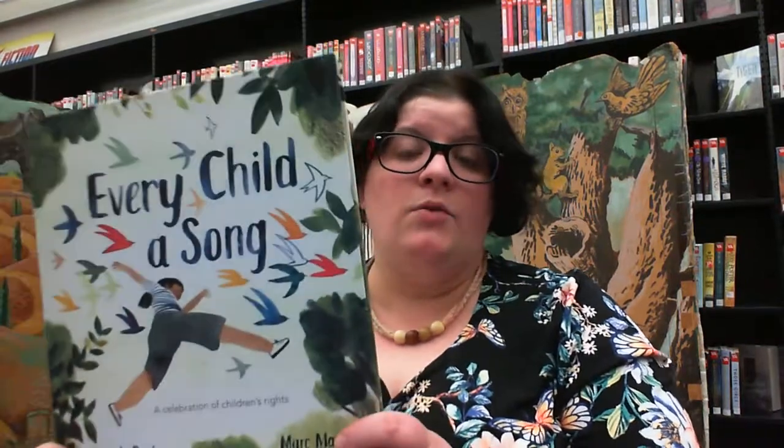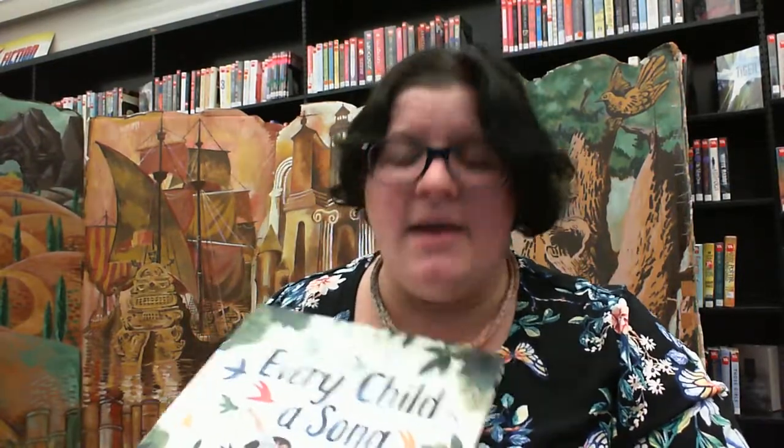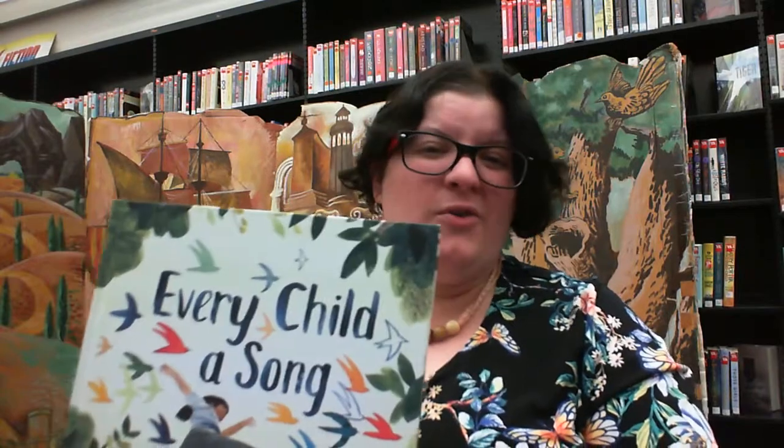But then the foreword talks a little bit about how they based this story on the fact that every child should have certain inalienable rights, like the right to be loved by their family and the right to, not like the rights that kids think they have, like to have candy every day, but normal rights that children should be given, and unfortunately not everyone in the world is.